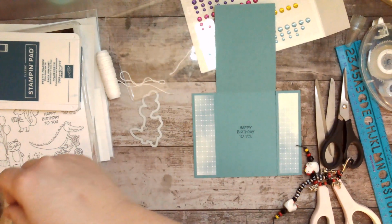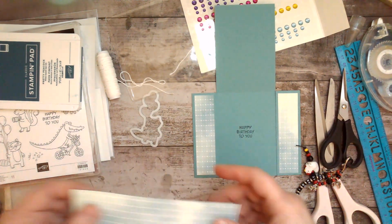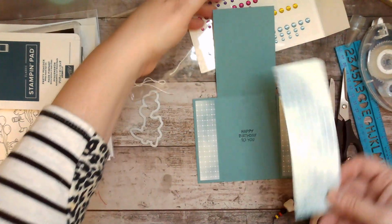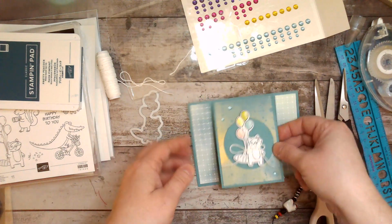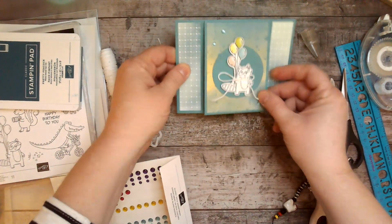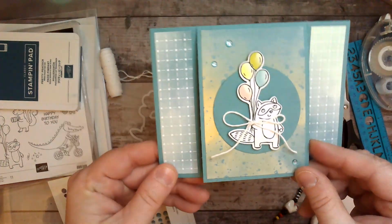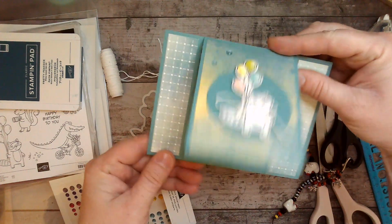And the only other thing I might consider doing is, I was going to add more DSP inside, but I think I'm just going to leave it. I think it's super cute. Quick, easy, and simple, which you know is what I like to make with my cards. I don't like anything that's complicated.